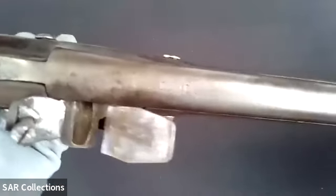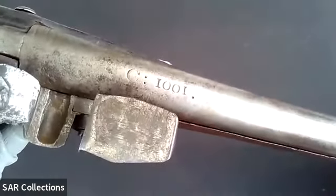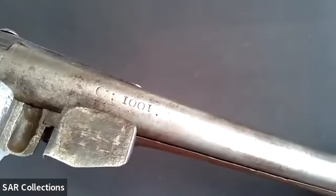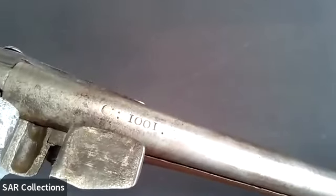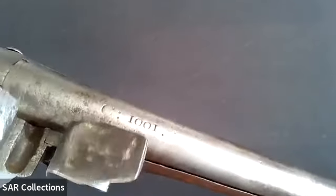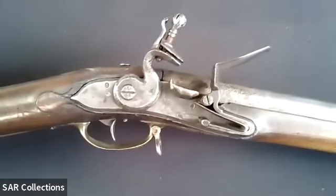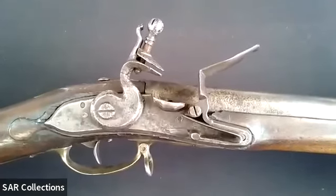Let's take a closer look at this one. You can see there's a very distinct marking here on the barrel. There's a C:1001. I've actually gotten a chance to talk to a curator at the Dutch National Military Museum, and he is an expert in these firearms, and they even do not know exactly what these are for. They suspect these are probably from when this was part of a police force or a local militia in the Dutch Republic, that this was a rack number or kind of a pseudo serial number. You can see this musket has your very typical Dutch lock from the early 18th century that's called the banana style lock. You can see it's got that loose banana shape.